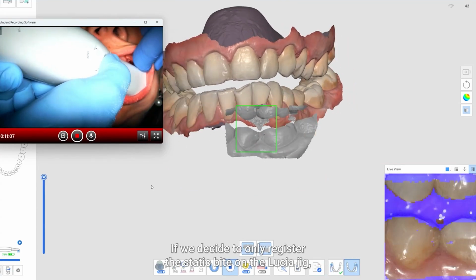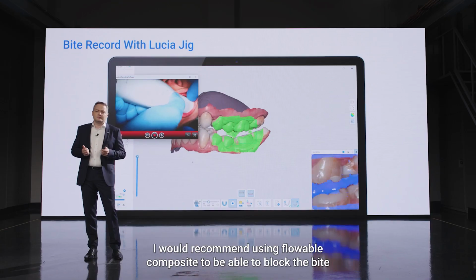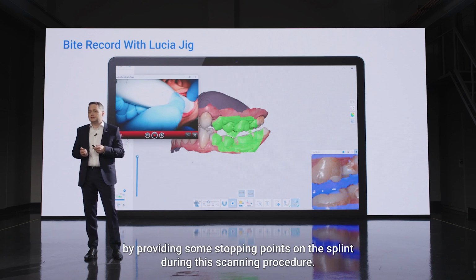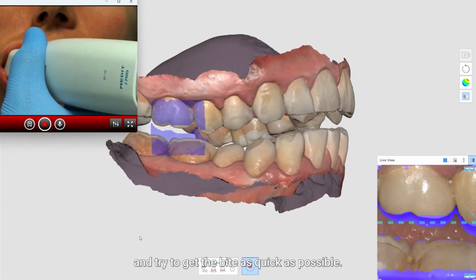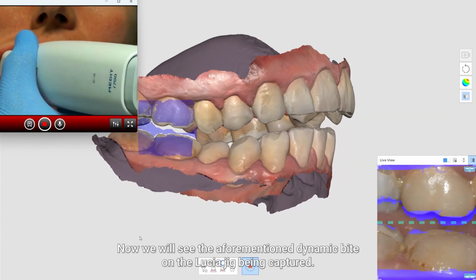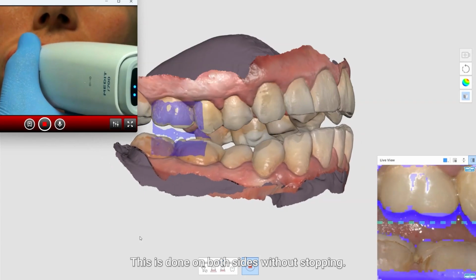If we decide to only register the static bite on the Lucia jig, I would recommend using flowable composite to be able to block the bite by providing some stopping points on the splint during the scanning procedure. But if the dynamic bite is also needed, we will refrain from doing this and try to get a bite as quick as possible. And now, we will see the aforementioned dynamic bite on the Lucia jig being captured. This is done on both sides without stopping.